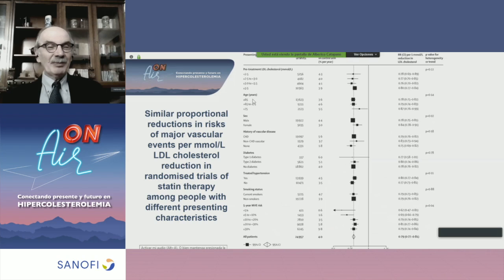Now, these slides report similar proportional reduction of risk according to any type of conditions. You may be diabetic, you may be young or old, you may look in several different ways. This is not the issue. No matter where you are, you get essentially the same benefit.